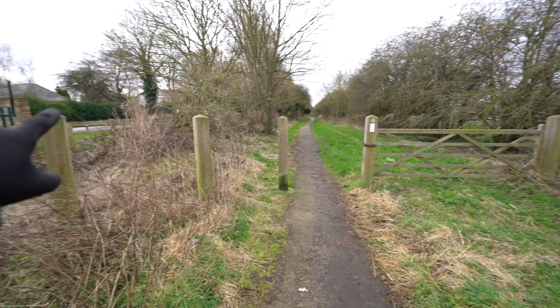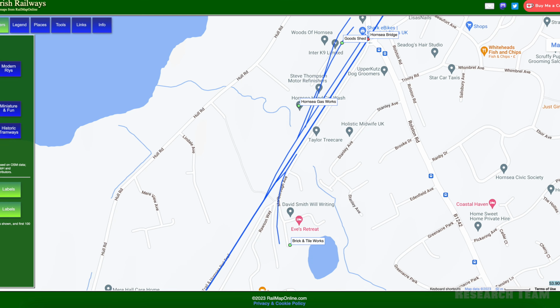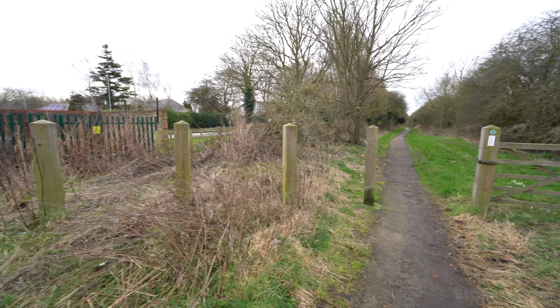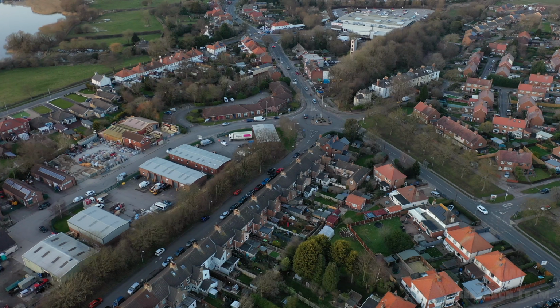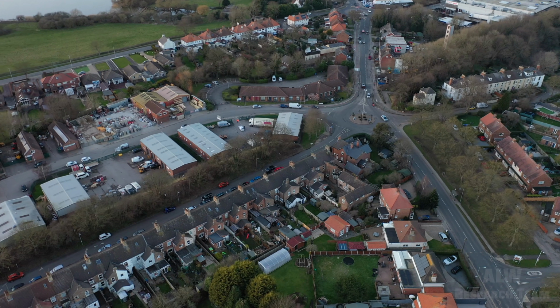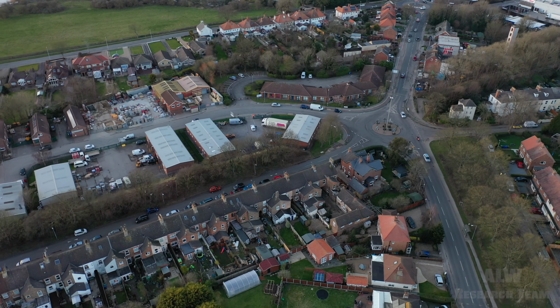There was the sidings that went off that way towards brickworks, a tile works and a hydraulic engineering works down there, and then the railway started widening off here. There was several sidings off to the left as we get towards Hornsea Bridge Railway Station.